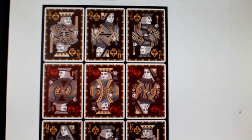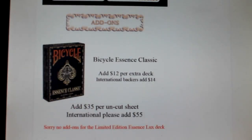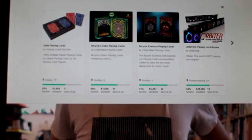And these ones have different colored faces. And like I said, limited edition. They're a little bit pricey, but I do like them. And it's nice to see something nice from Collectible Playing Cards. Not that there's anything wrong with the other decks, it's just, well, there's always some that are better than others.